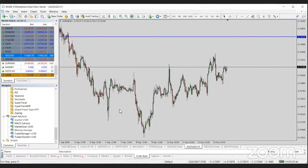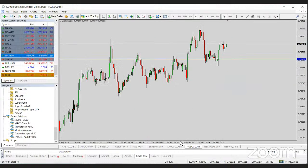This fairly extended pullback that we saw last week, that was the head, that was the bottom of the move, and since then we've come up. And when I see price action like this, I tend to draw my necklines horizontally, because there isn't really a clean head and shoulders there, but I can definitely see an area of what was resistance there. It has been broken, it has been retested, and price is currently just still pushing up to the upside there. So that's why I'm still bullish on the Aussie dollar.